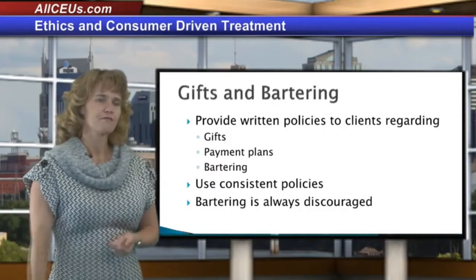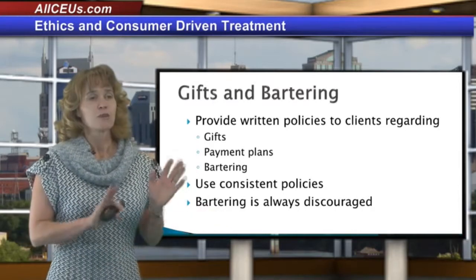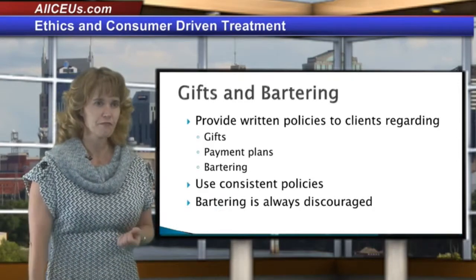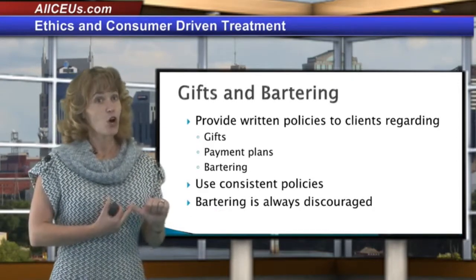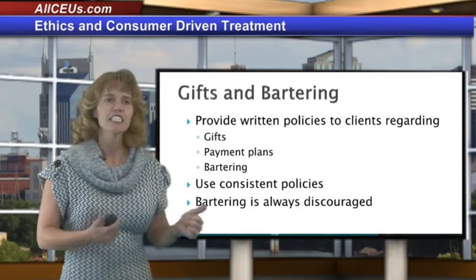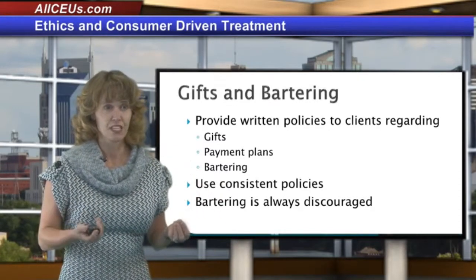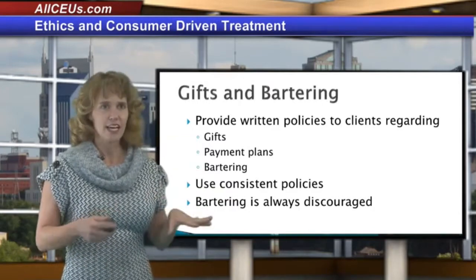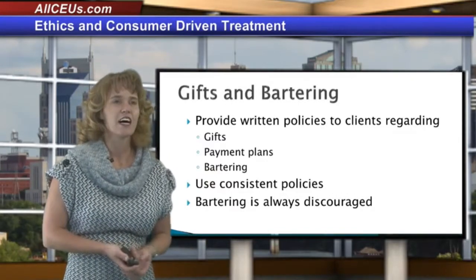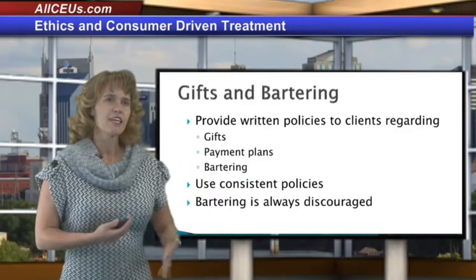Gifts and bartering. At the beginning of therapy, when they sign their HIPAA stuff and everything else, provide written policies to clients regarding gifts, payment plans, and bartering. Generally, gifts over $5 are a bad idea. Every gift needs to be taken in consideration of the client's culture. However, if you let them know ahead of time that you're not able to accept gifts over $5 or not able to accept gifts at all, then they don't take it as personally.